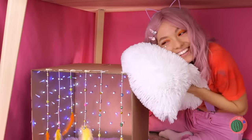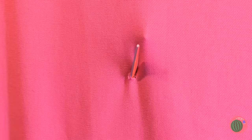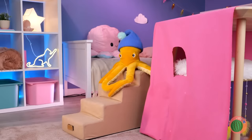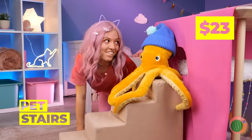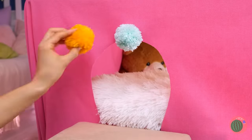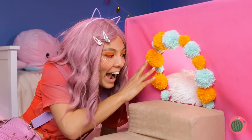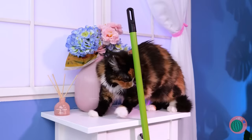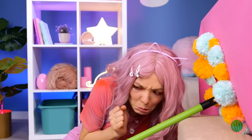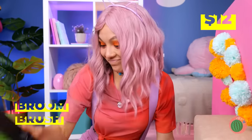We should add a pillow on top. And look, there's even a door! We'll need stairs, unless cats can fly. Ooh, nice pom-pom. Can we borrow it? A few of these will brighten up the doorway. Aw, I think Kitty wants to help. Maybe not. Either way, this broom is just what we needed.